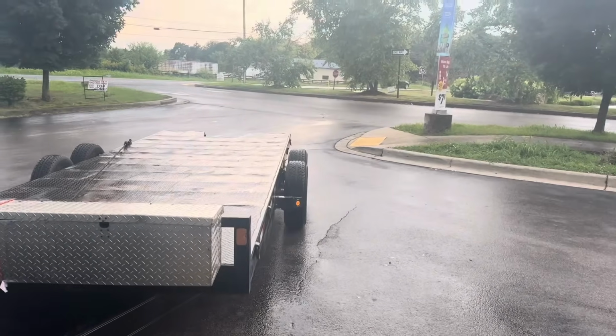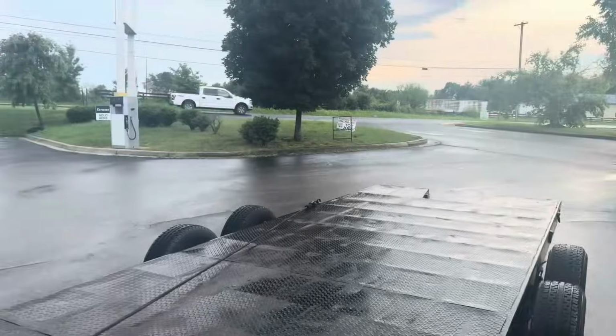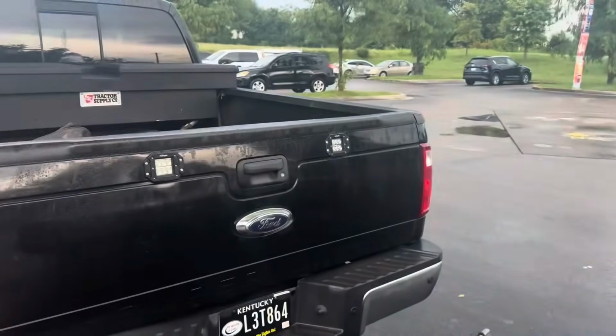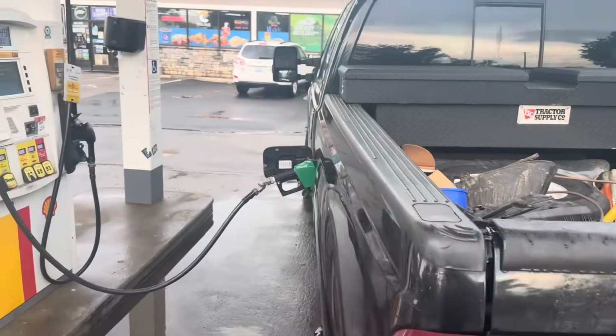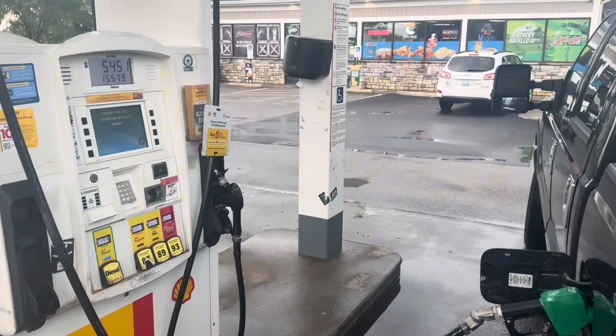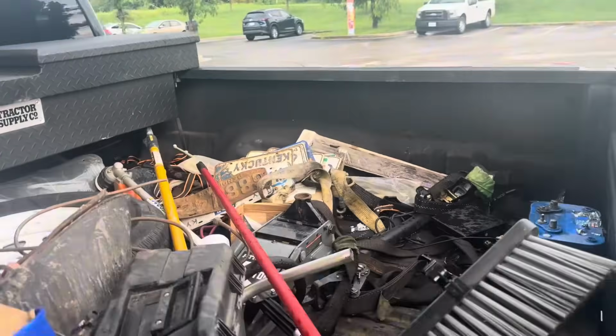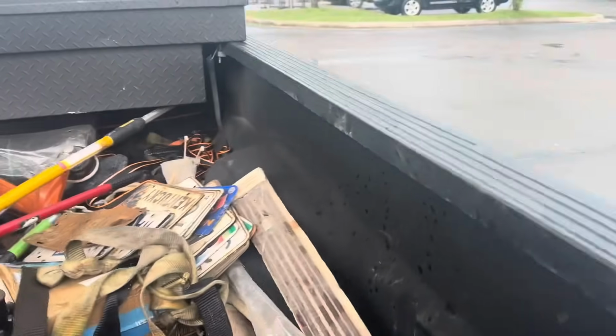We've run into a little bit of rain here. The car's about 2.5 hours from my house. We are 2 hours from the car. I just drove 30 minutes, but I needed to get some fuel. So we're fueling up. I'll show you guys these cool license plates I got this week.